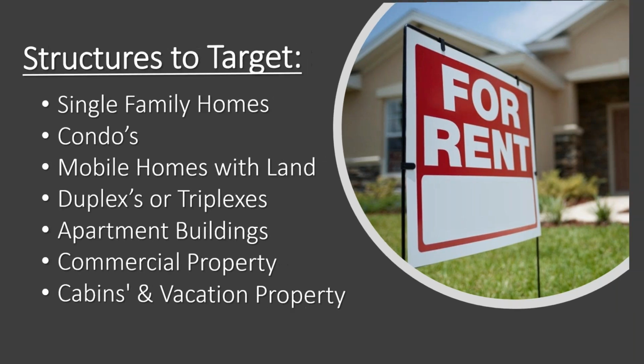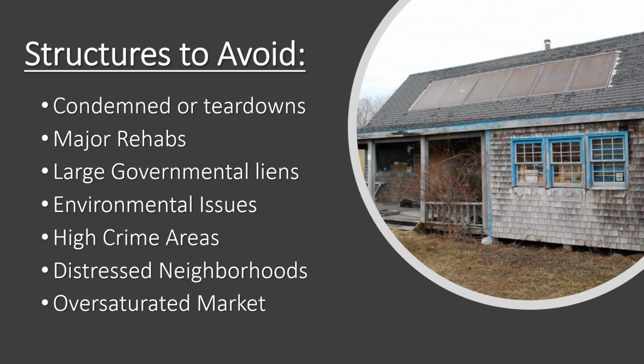Now, as far as property to avoid, it really just takes a bit of common sense. Condemned properties, major rehabs, large governmental liens. Yeah. If we find environmental issues. If the property is boarded up and you look around and there are other properties boarded up on the same street, then we're probably going to avoid it. We don't mind buying the stinker in the neighborhood, but we don't want every other house to be a stinker.